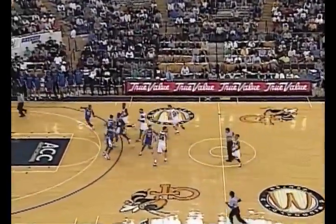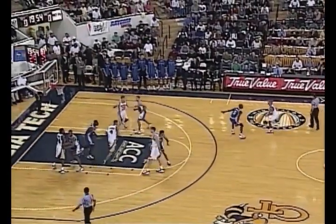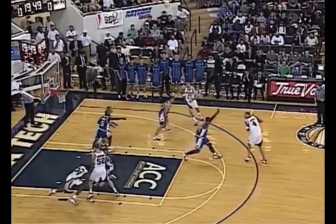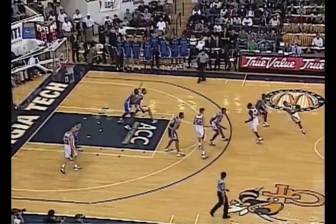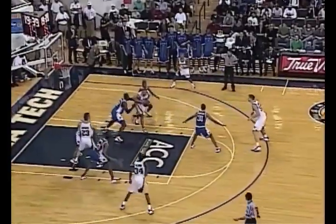Opening tip to Georgia Tech. Tony Akins handles it. He had a dozen points in the opening game of this series, won by Duke in a big way at Cameron Indoor Stadium, 99-58. In that game, Georgia Tech turned the ball over 22 times, Bob, and 13 of those were Duke steals, which means Duke took the ball down and converted it into dunks and layups.